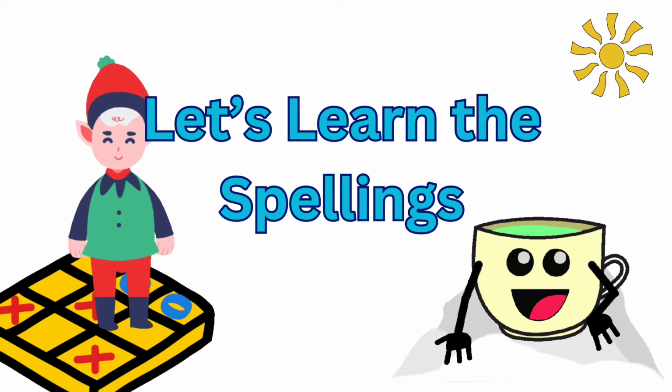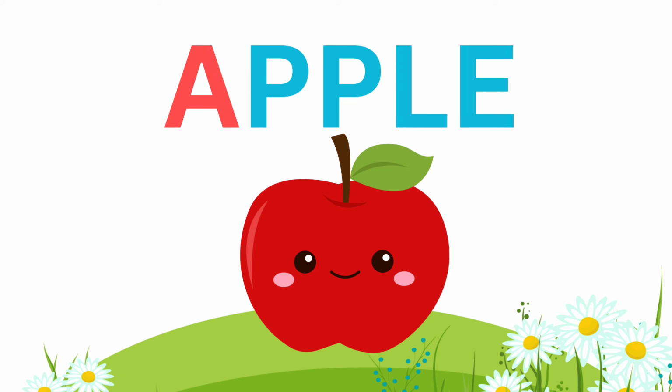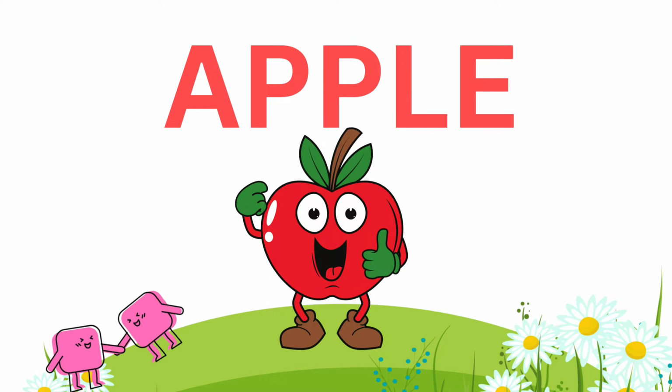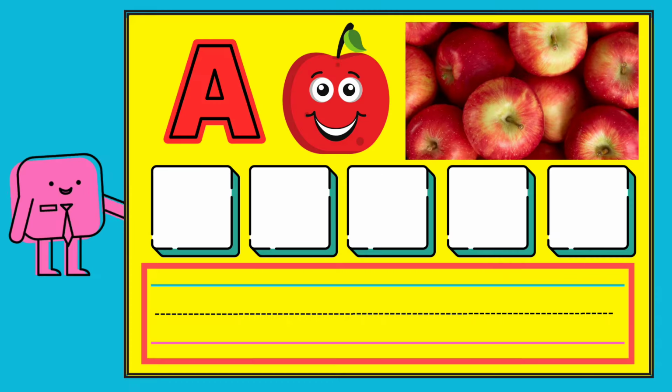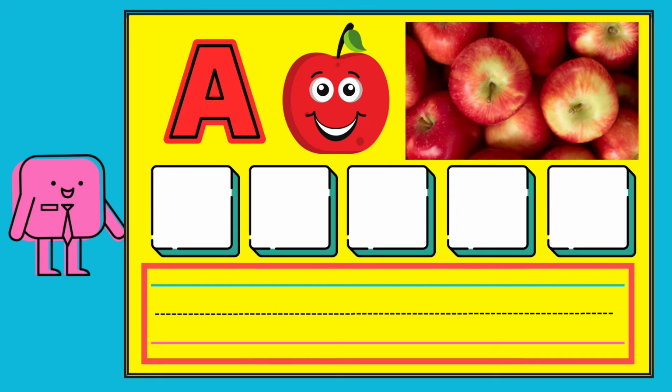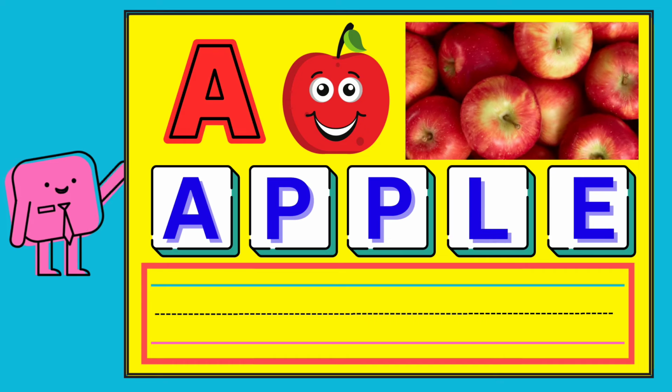Let's learn the spellings. A for apple. Apple. A, P, P, L, E. The phonics apple. A, P, P, L, E. Apple. A for apple. A, P, P, L, E.